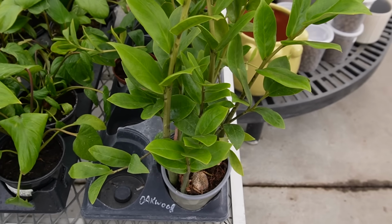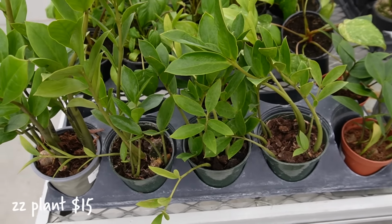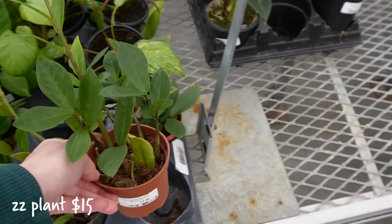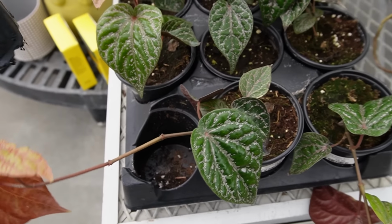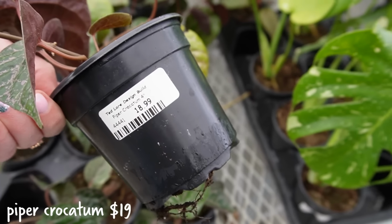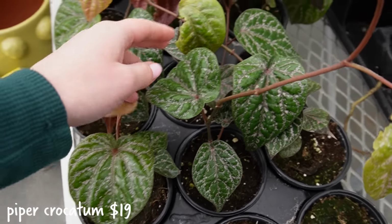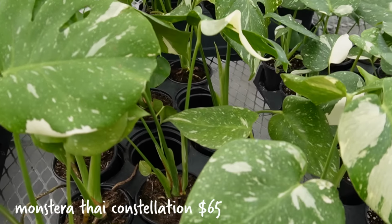Ooh. And then there are some ZZ plants over here. This is, wow, these are big. And Ted Lare often has variegated ones. I don't think any of these are, but this is only $15. These are really interesting. I think it's like a Piper, probably. Piper crocatum. I feel like that's what I usually hear whenever I hear about Piper plants, and not expensive at all.